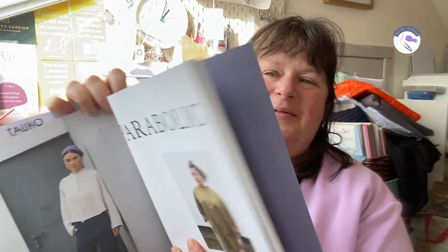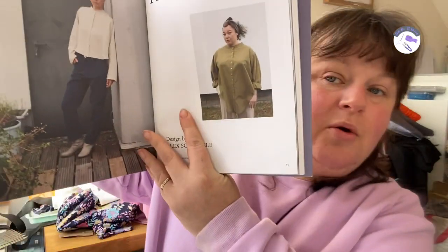Also, this is one of these issues where the patterns are just crying out to me, so I think it's really up my style, and I can't wait to maybe try a couple of the patterns. Particularly, there's one pattern done by an Instagrammer that I do follow. Let me just have a wee look. It's by Alex. I'm gonna leave her fake name, but yeah, I follow her on Instagram and she's brilliant.